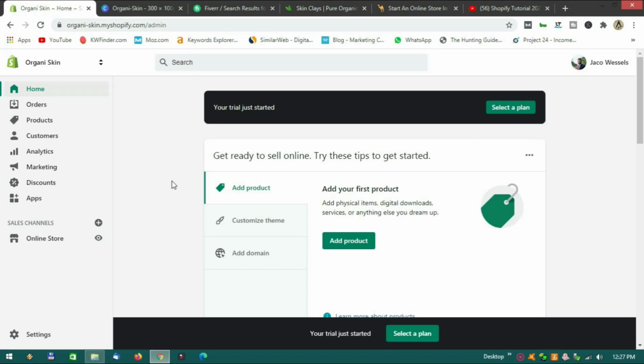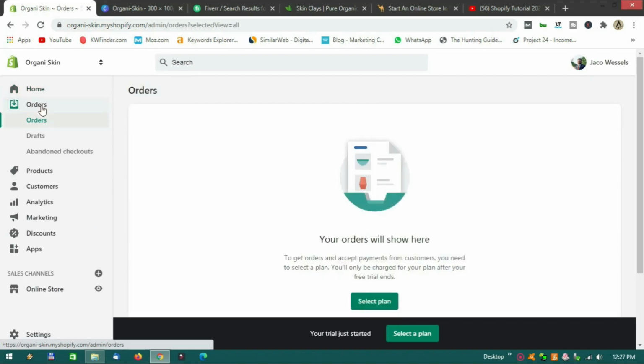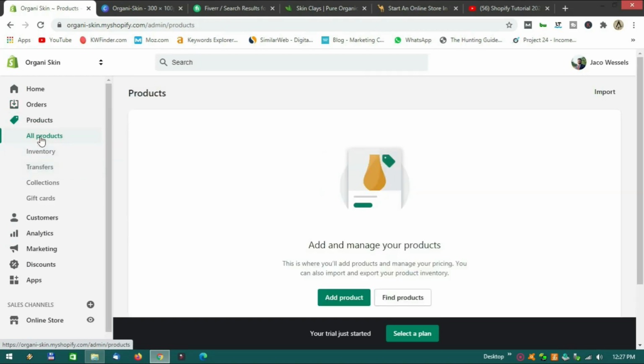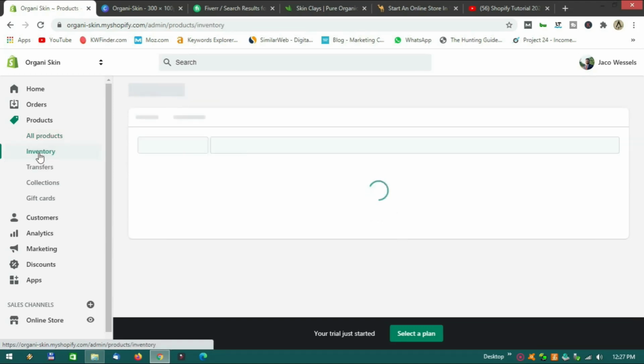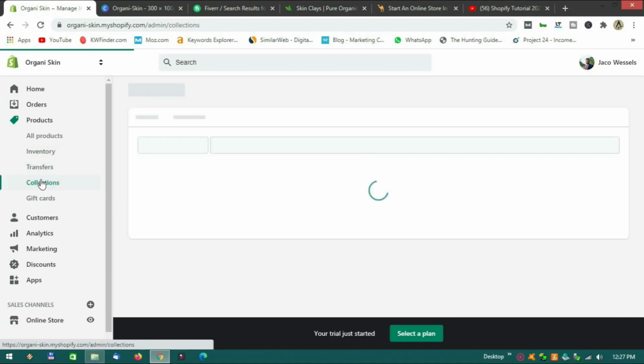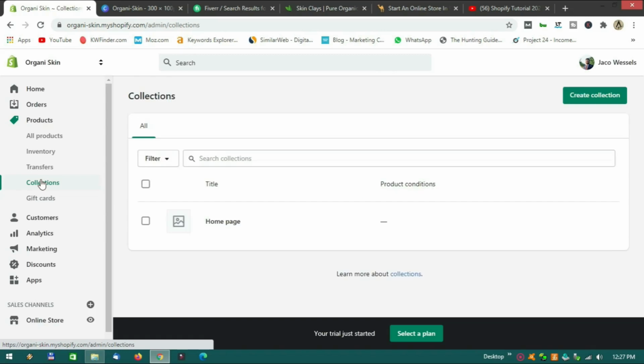So the first thing we are going to do is look at this panel here on the left. So you'll see home and orders. And orders we will touch on as soon as we start loading some products, and then we have the product tabs here. This is where we add products. We can actually see our inventory and how many products we have and how many we've sold, and we can add collections. Collections is pretty much the same as categories, and we'll obviously add some collections here as we go along.